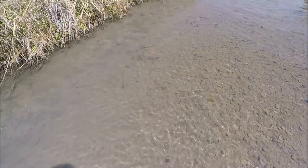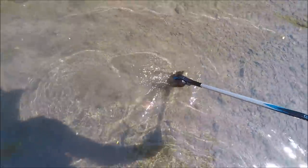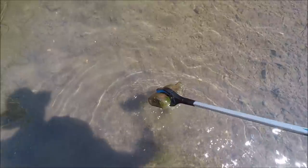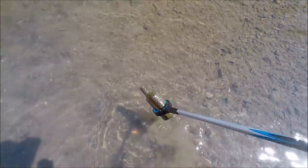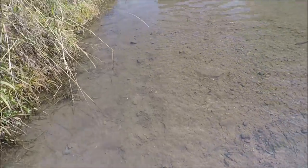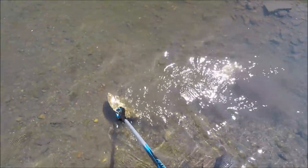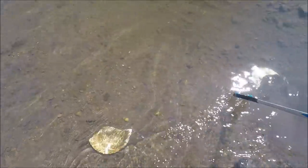There is an old bottle. Look. Maybe. I don't know. No. No, it's not. I've been tricked. I've been had. There is an antique paper plate. Not a paper plate.